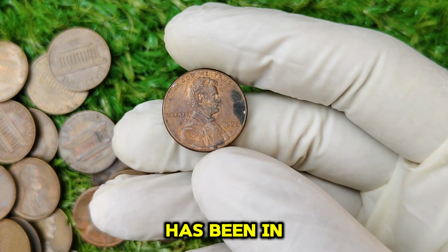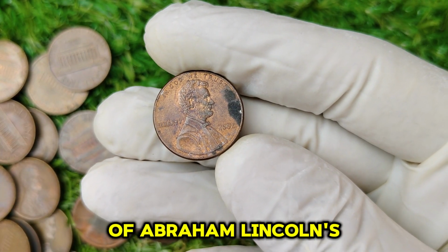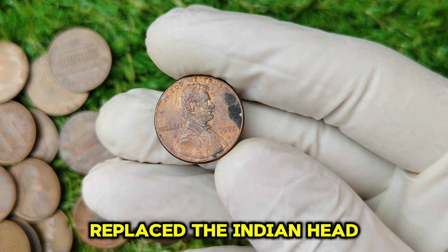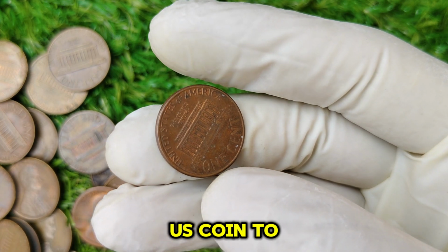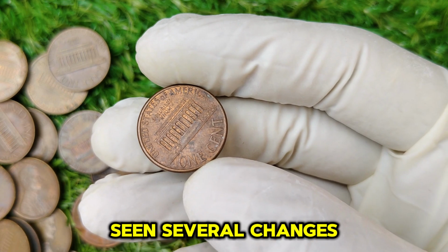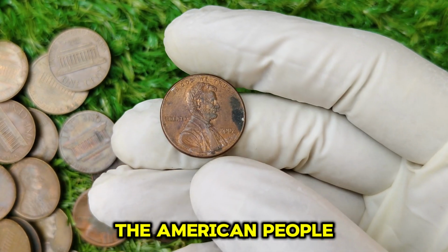The Lincoln cent has been in circulation since 1909, marking the centennial of Abraham Lincoln's birth. Designed by Victor David Brenner, this iconic coin replaced the Indian head penny and featured Lincoln's portrait, becoming the first U.S. coin to depict a president. Over the decades, the design has seen several changes, but one constant has remained: its place in the hands and hearts of the American people.